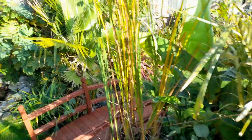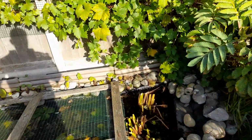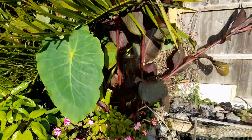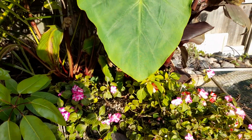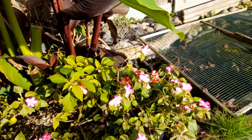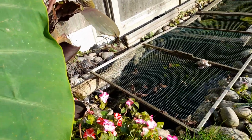Things are starting to go over. I've cut back some of the foliage in the pond there. I have pulled out some of the elephant ears out of the bog filter. I've left the big Alocasia for now because that's just too big and nice at the moment, and we've still got a week or two of nice weather.